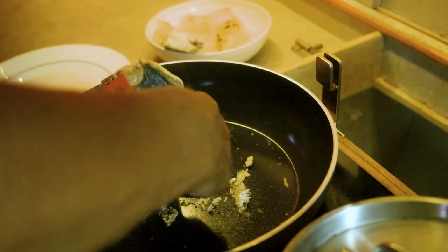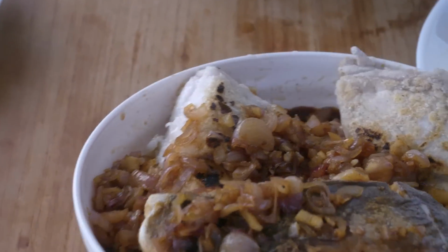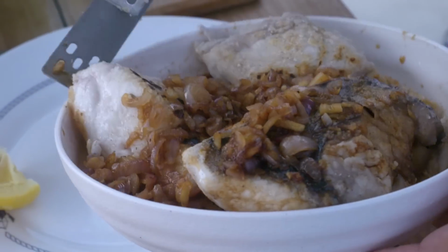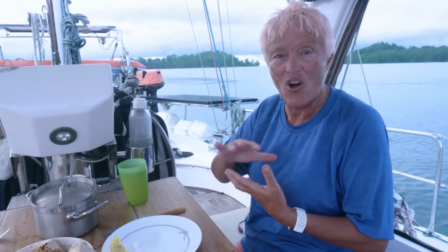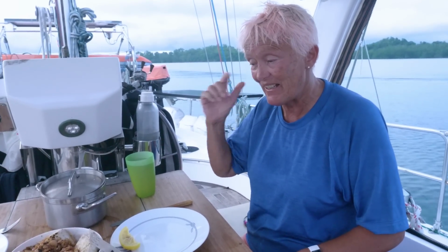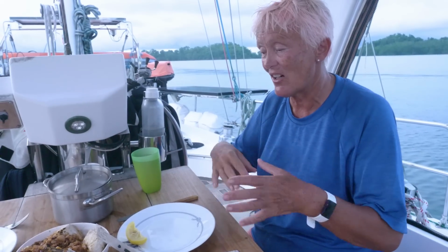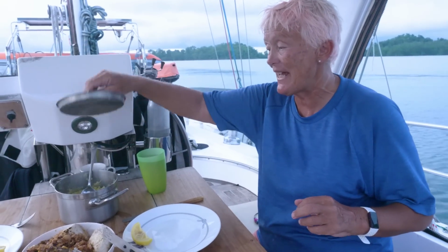What have we got here? This is the first meal from the wahoo. It's pan fried, so it's just quite seared, on a quite hot pan. That's it really, and it's got scallions and garlic and all the usual sort of stuff with mashed potatoes.